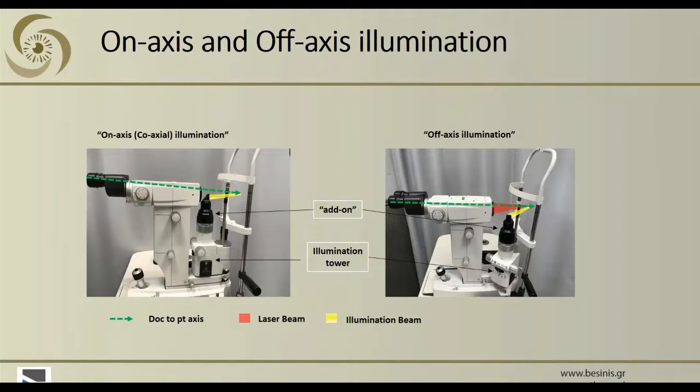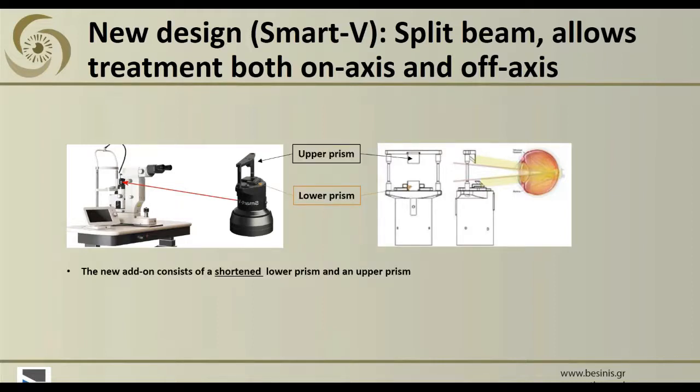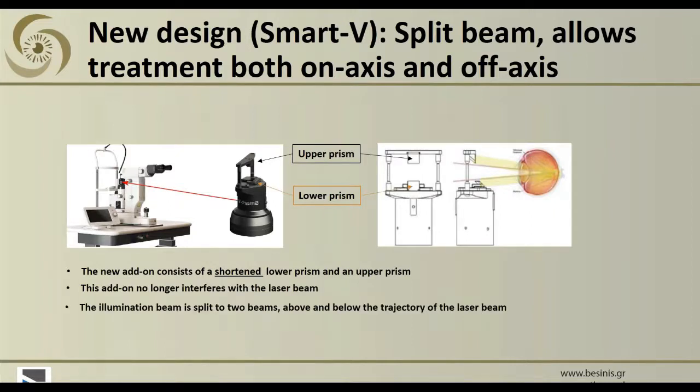With the new one, the Smart V, this is a very good benefit. As I said, you have a dual prism, a superior one and an inferior one, and you get a focal point inside the vitreous, so inside the area you want to treat. This doesn't interfere with the laser beam, and you get a very good visualization of the whole vitreous body.